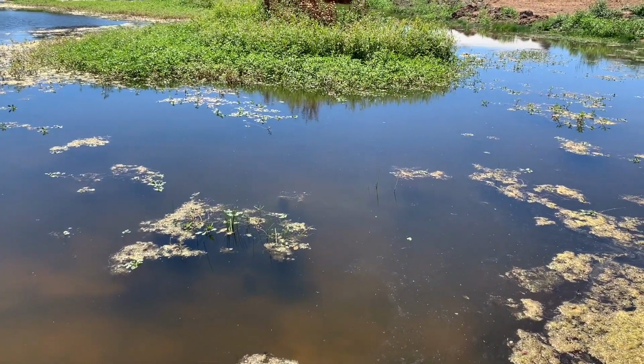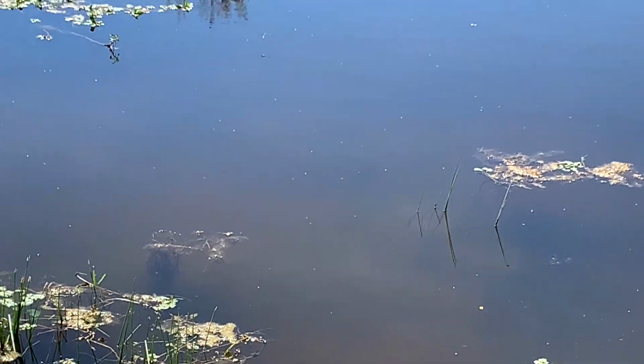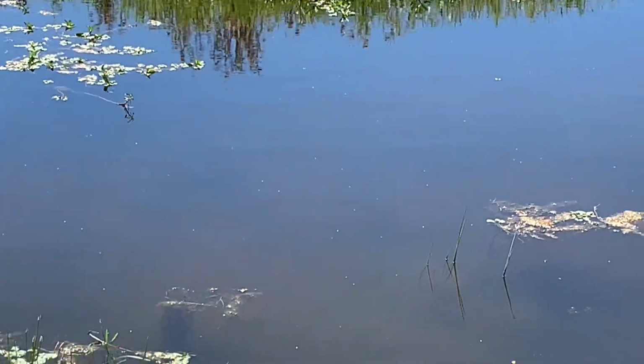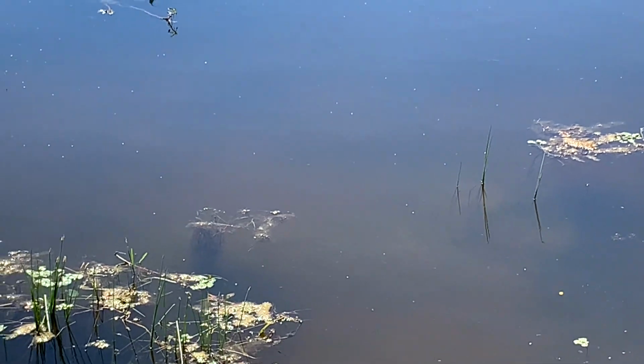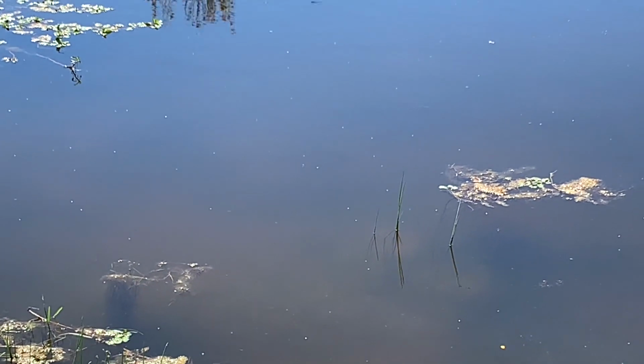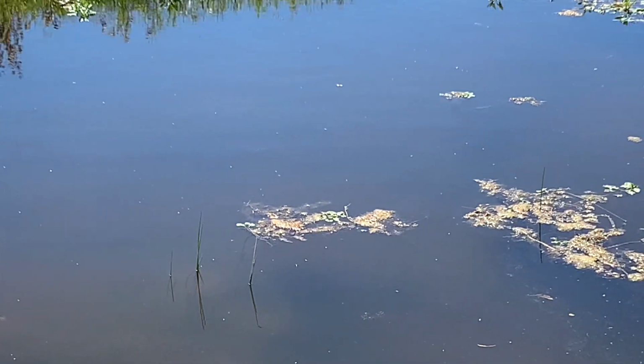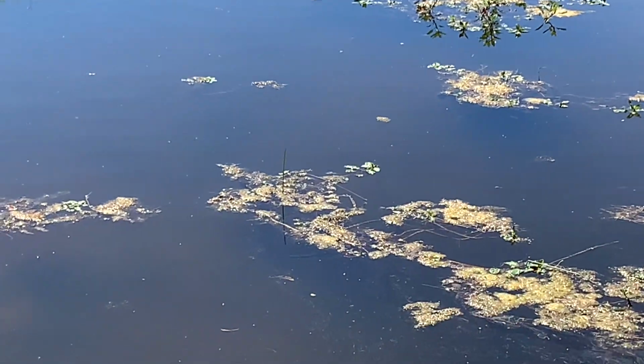I can't see him in this. Something big just jumped over to the left, but the bluegill's right behind and to the left of this piece of grass. He's right in there, hanging out. Oh, he's coming to the surface. No, there's a few of them in there. Nice.